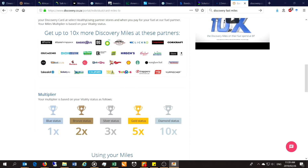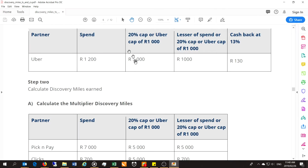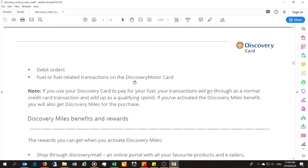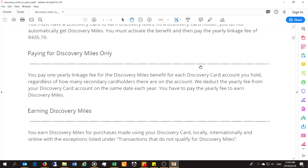All right, so you get the miles back, but keeping in mind that you have to have the program to have the Vitality. So you've got to pay for that Vitality as well. Having the Vitality active means you are paying that membership fee. So the miles program, if you are somebody who spends a lot on their credit card, you could quite easily get your maximum 10,000 miles a month.